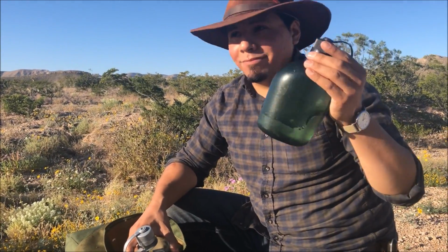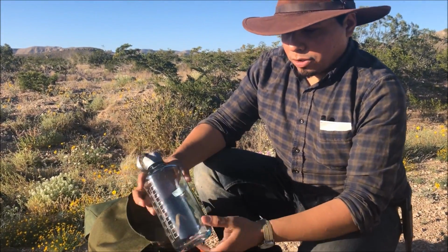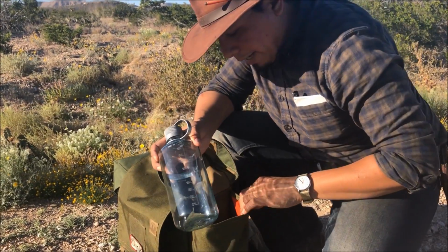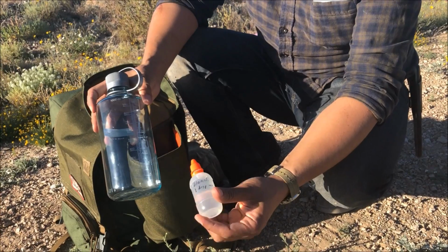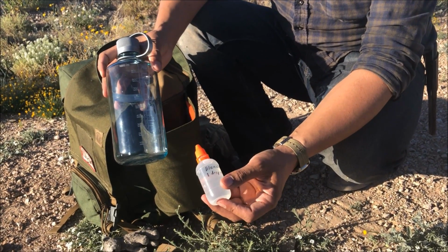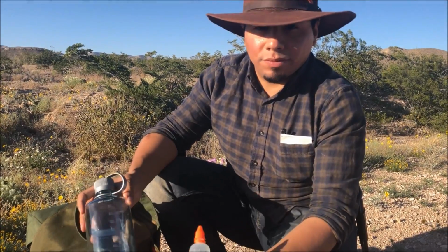So my regular canteen is right here. Now, most likely, realistically, I'm going to have this one as well. But once again, you want to keep it kind of self-contained. So I have a Nalgene bottle here, and I like that it has the unit measurements right here, because my main form of disinfection for water is bleach. I learned this from my buddy Shane while camping with him in Arizona. I read about it in a Cody Lundeen book, but I never practiced it until I tried it with him.